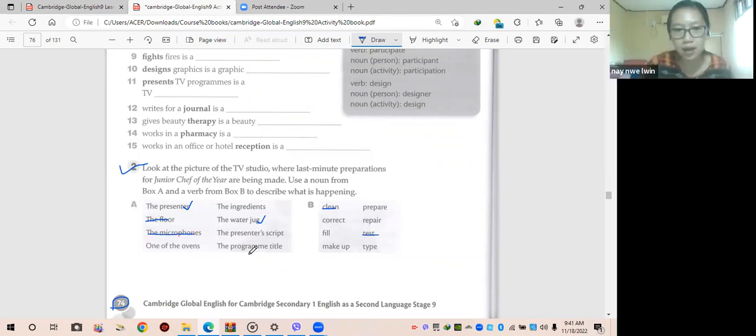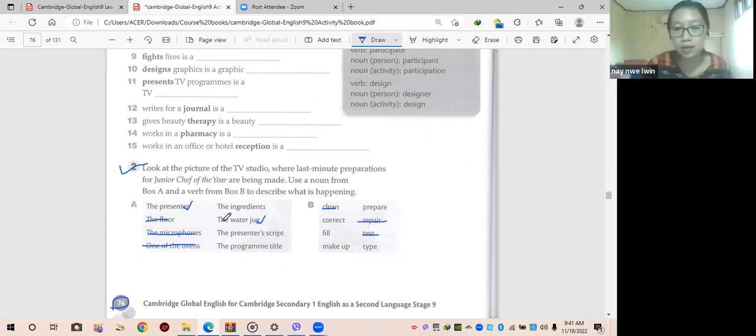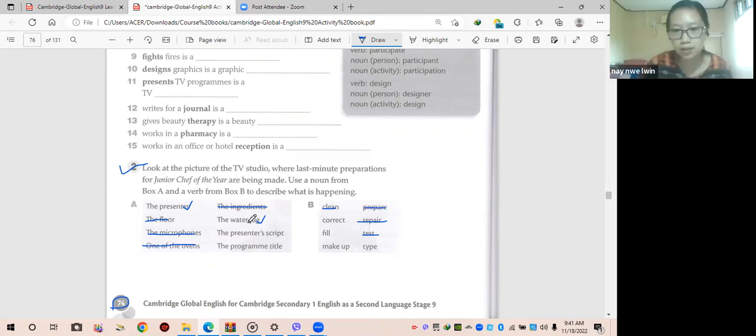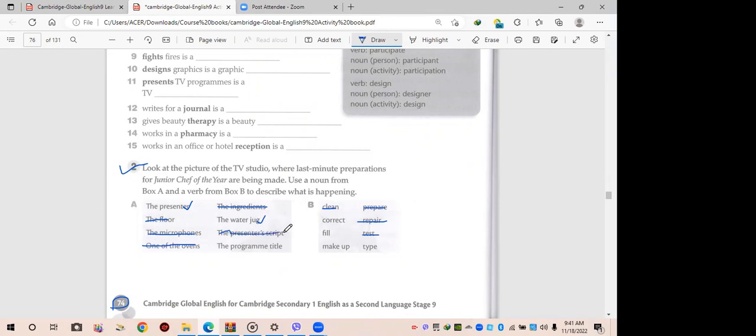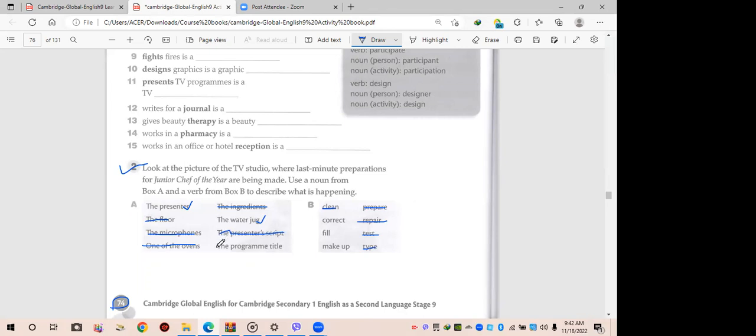And how about one of the ovens? One of the ovens is being repaired. It's being repaired, yes, correct. The ingredients? The ingredients are being prepared. Yes, correct. The presenter's script? The presenter's script is being typed. It's being typed, yes, correct. And the program title? The program title is being corrected. It's being corrected, yes, correct.